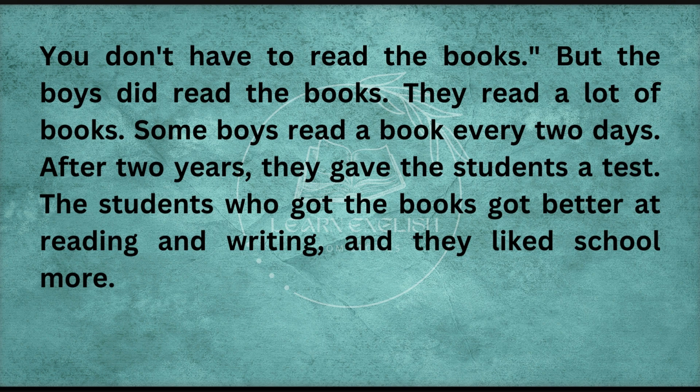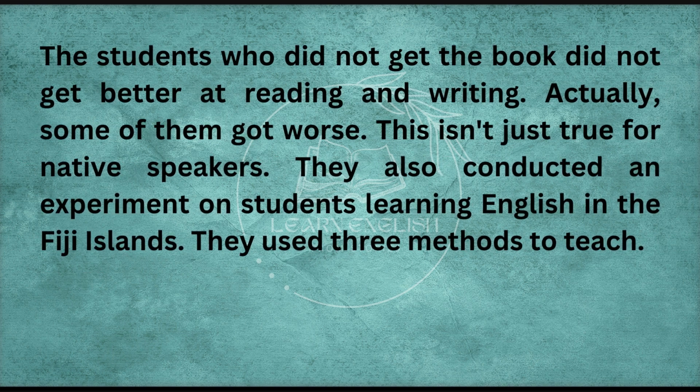After 2 years, they gave the students a test. The students who got the books got better at reading and writing, and they liked school more. The students who did not get the books did not get better at reading and writing. Actually, some of them got worse. This isn't just true for native speakers.